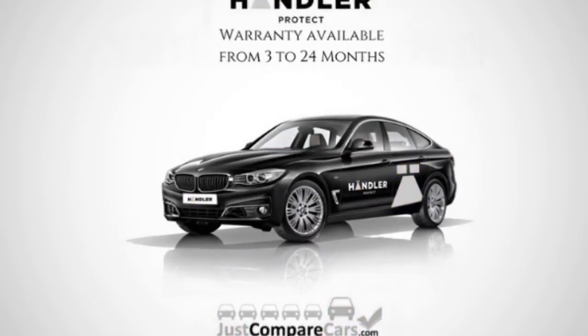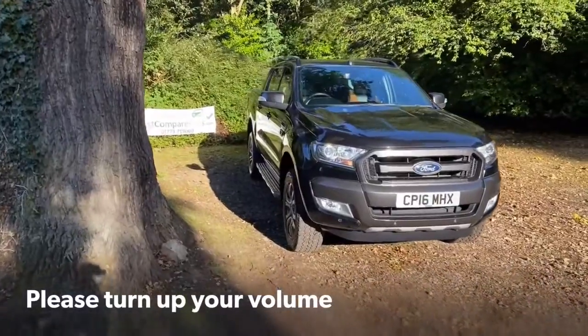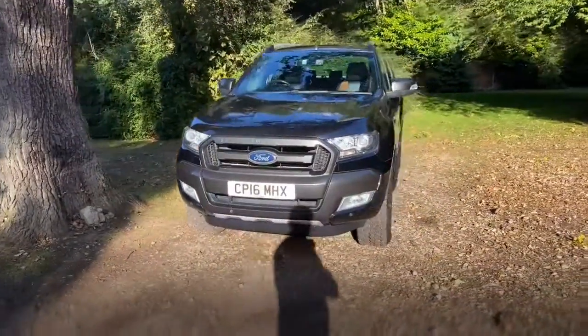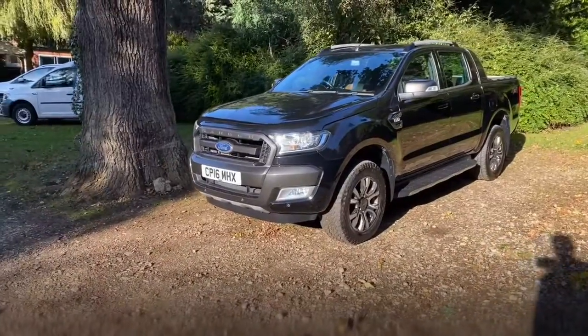Hello and welcome to justcomparecars.com. My name is James and today we're going to be doing a walk around video of this 2016 Ford Ranger. It's a 3.2 TDCI 200 Wildtrak Auto with just 50,000 miles and full service history.